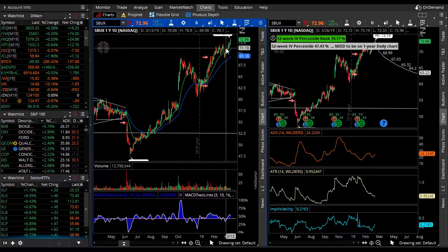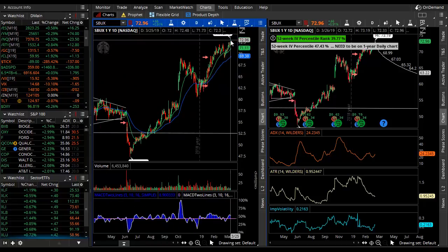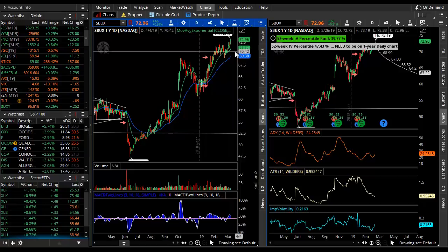So Starbucks continues to extend. Is there a trade right now? Probably not. The Starbucks price train has left the station, at least in terms of short-term trades. This may be a fade candidate or a stand-aside candidate, and let this pull back for the next buy opportunity.